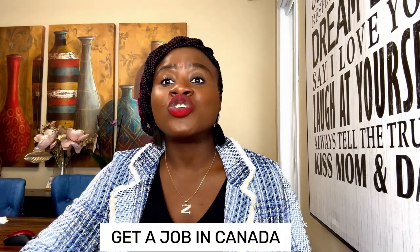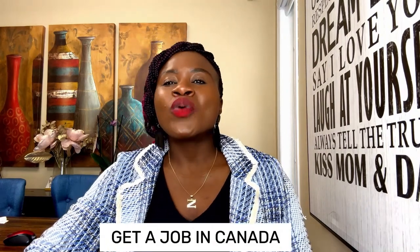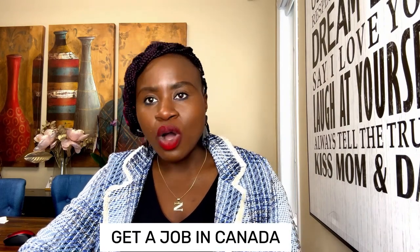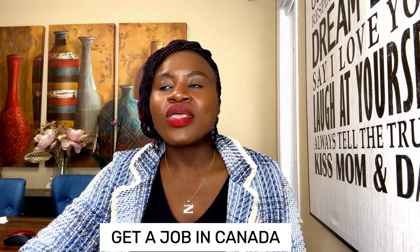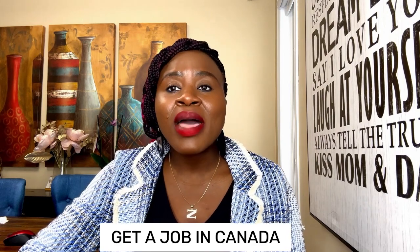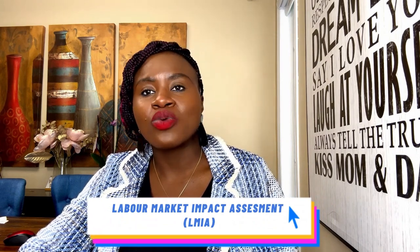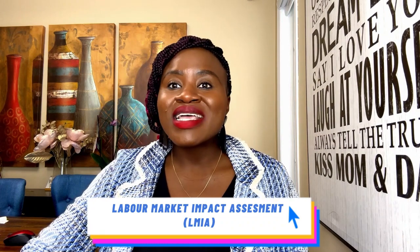What are the different ways that you can get a work permit in Canada? Now, there are 3 ways, and the third one is the easiest one. So the first way to get a work permit in Canada is that you should get a job in Canada. So when you get a job in Canada, it allows you to get a work permit. So you either get a job where you get LMIA. LMIA means Labor Market Impact Assessment. This is a document that you will get from your employer, and then you use that to apply for your work permit. Or you get a job in some occupations that are LMIA exempt.